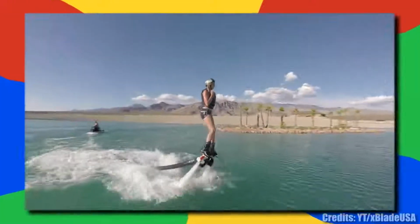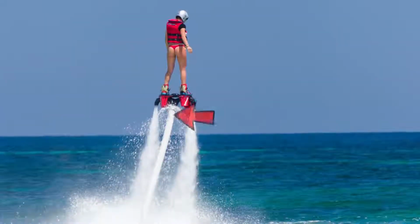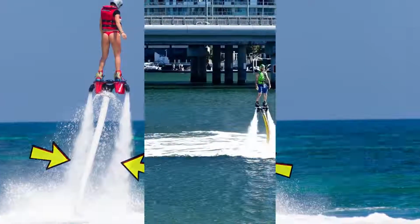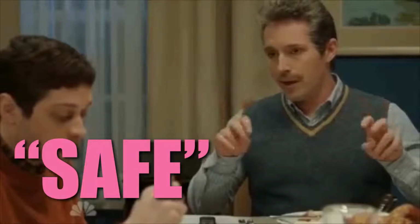I'm rich. If you have that, you can actually fly above water for as long as you want, thanks to a hose that trails from the back of the suit and uses the water to power the journey. But you might want to put on your bulletproof suit for a little extra protection, as the company's website notes that there's a learning curve, and safe is a relative term.